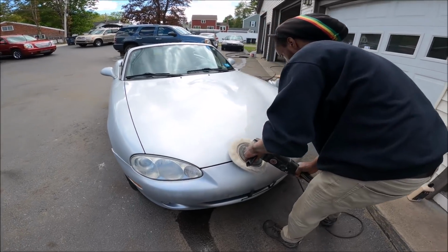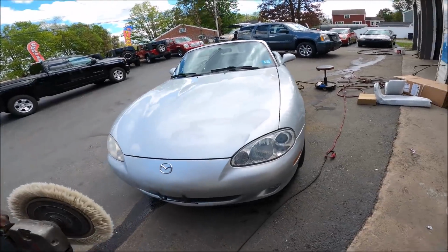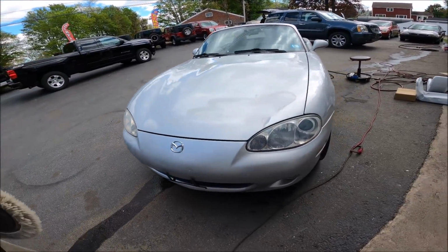Are you doing the headlights too? Yeah. What are you using, just rubbing compound? No, I already wet sanded it. Oh, you wet sanded it? So that one's gonna wet sand it too? Mm-hmm. Wow, that looks awesome.